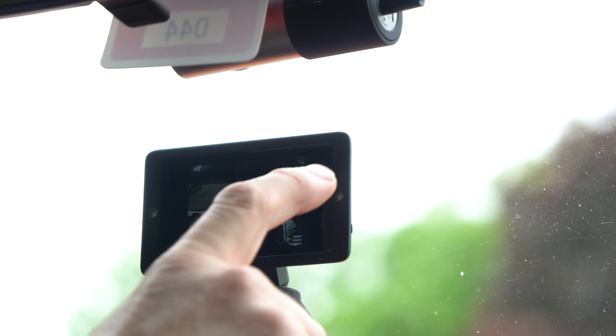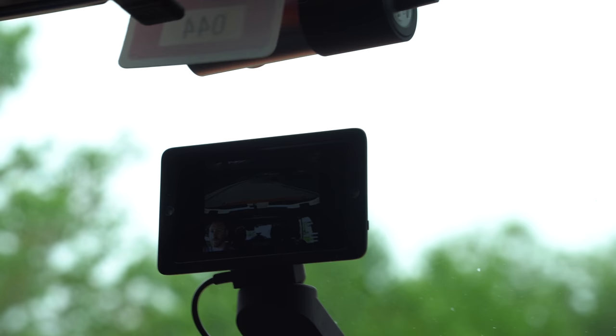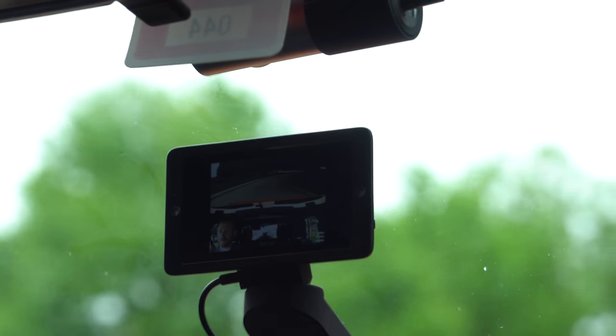The camera is on the right hand side. Those little LEDs there, those are the lights that I was talking about earlier, about when I was shaking the car and stuff like that.